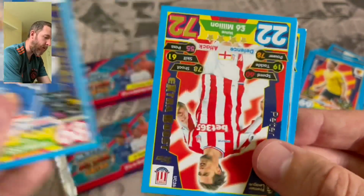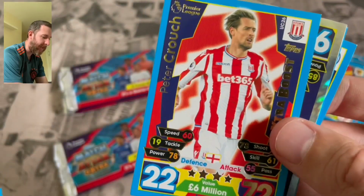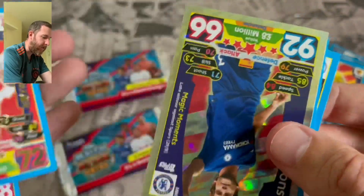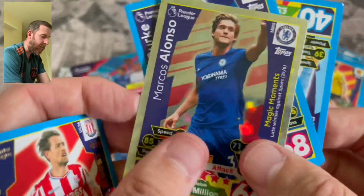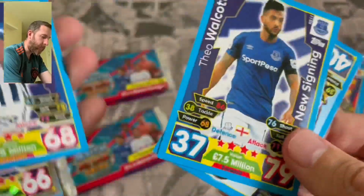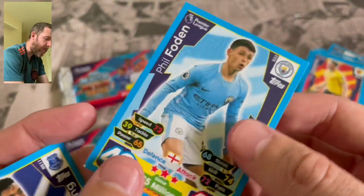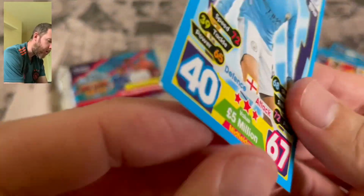So, David Prowse. Who we got there? Peter Crouch. Wow, that's probably his last ever card, maybe. That's a nice one there. Marcus Alonso. Oliver Burke. Theo Walcott. And guess it. Oh, you're kidding me. Get in, but look at the damage.